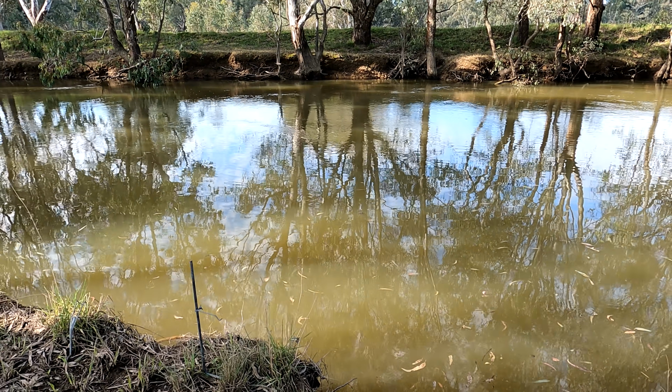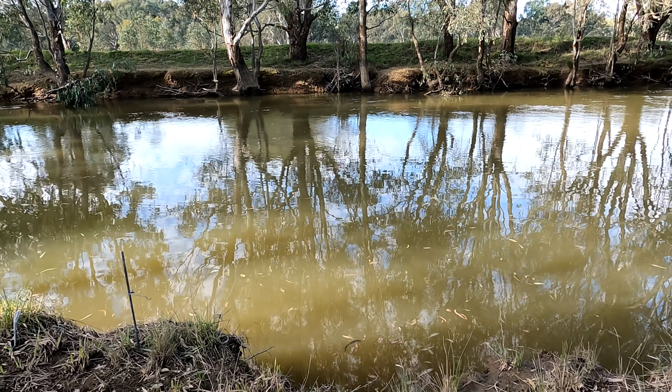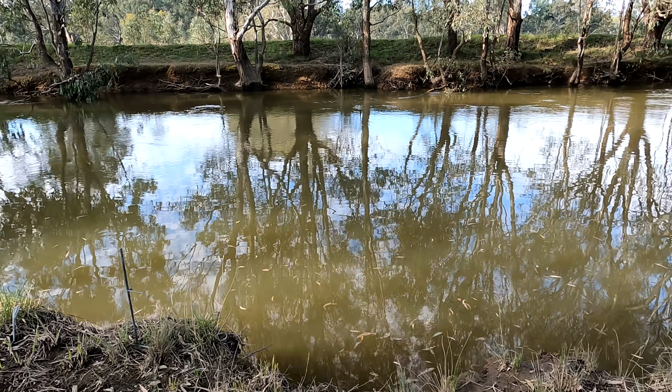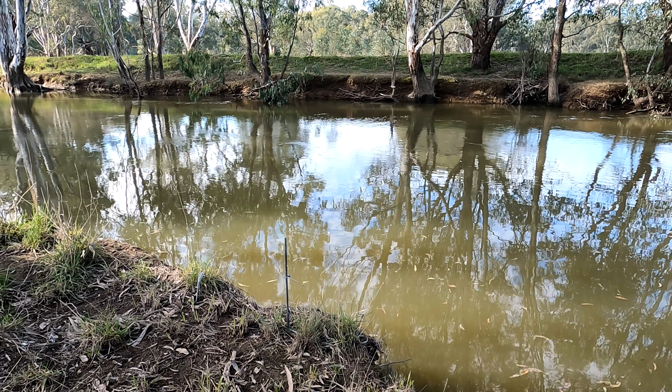Now you may remember this spot from this time last year. I was fishing here with Brett and we caught a couple of August Murray cod and a few August carp. So I'm hoping that I can repeat that again this year. The river is very high, but there's not too much current. This is a nice backwater just here, and it's a wonderful spot to sit and relax. And if I catch a fish, that'll be just a bonus.